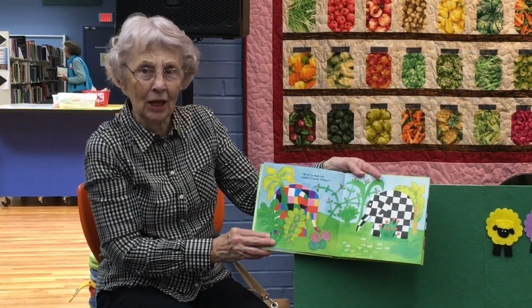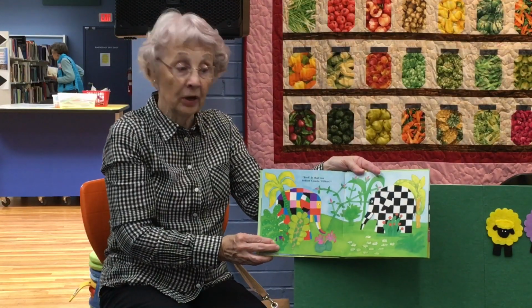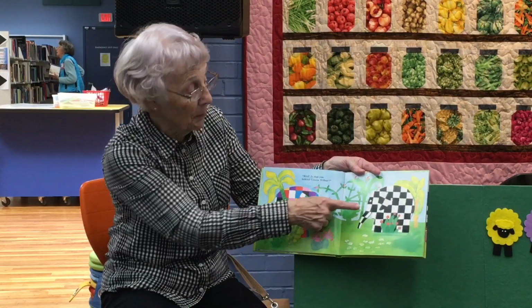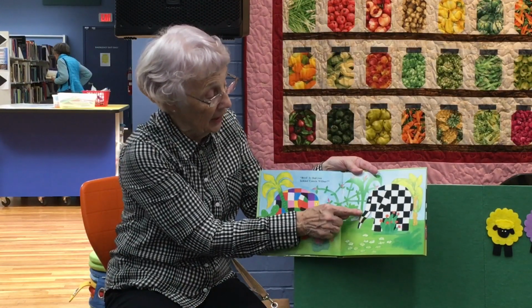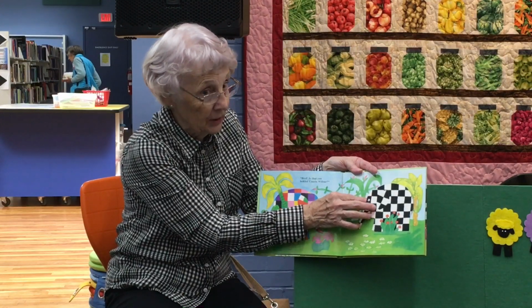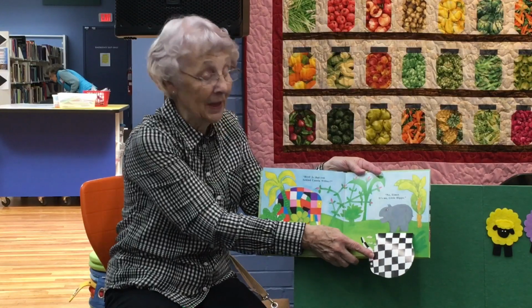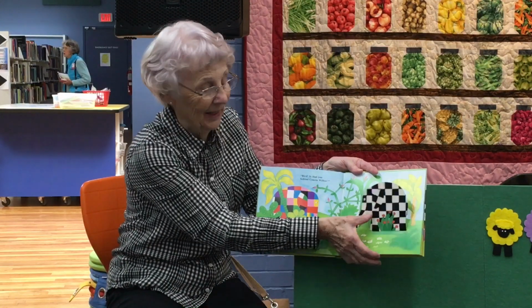Bird, is that you behind Cousin Wilbur? Where's Cousin Wilbur? I don't see. Oh, I bet you it's the elephant. I think that's Cousin Elmer, and he's black and white. Let's look. You ready? No, Elma, it's me, Little Hippo. I like Little Hippo.